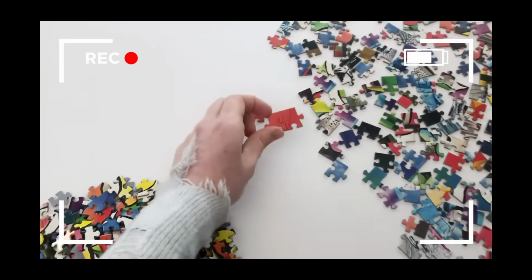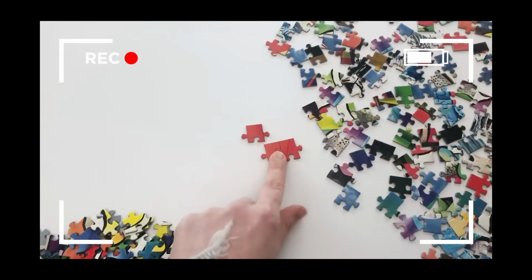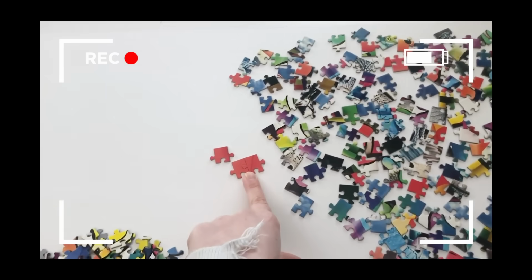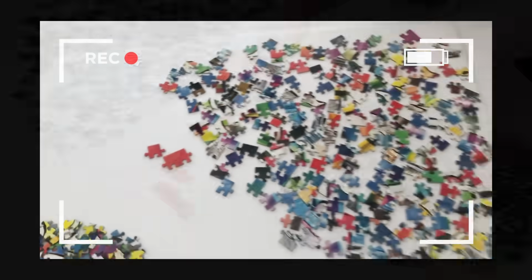You guys, I just put together the first 2 pieces and they fit together perfectly. Now only 23,998 left to go.